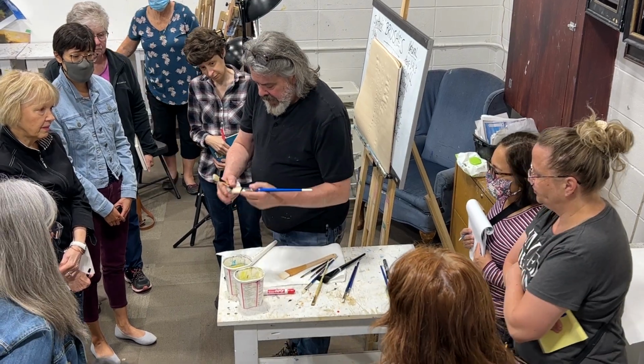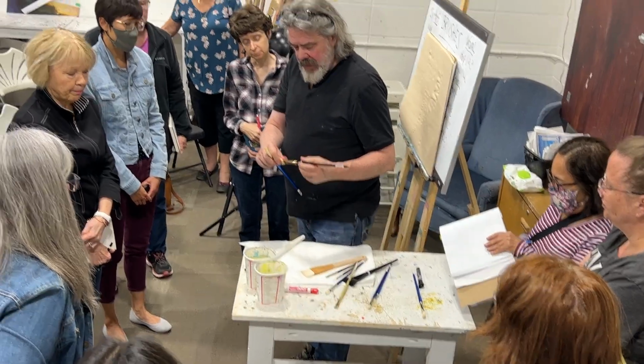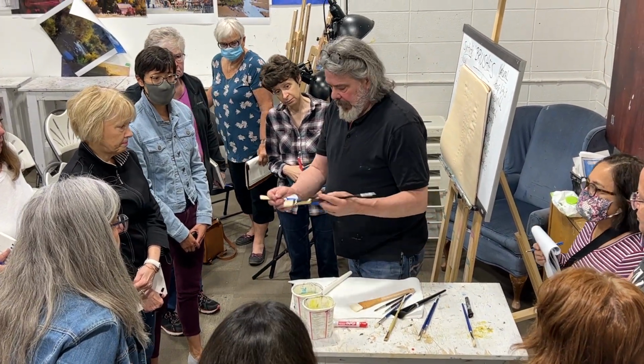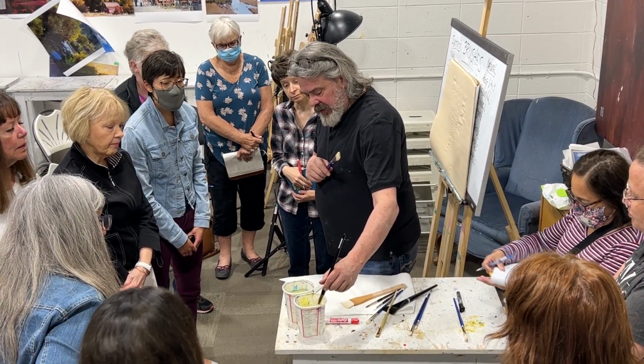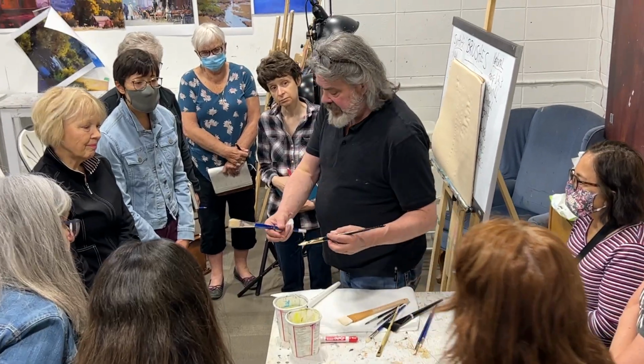Now, here's the difference again between a synthetic brush. If I put this in water like this right here, that you're going to use for acrylic or oil, it does absolutely nothing, right? Because it's just surface, okay?